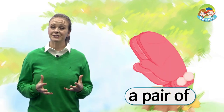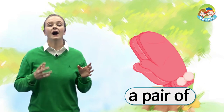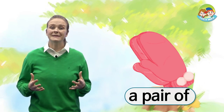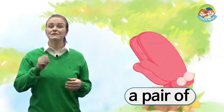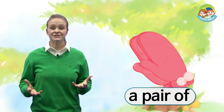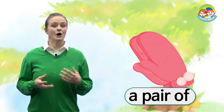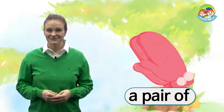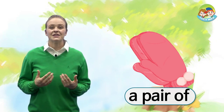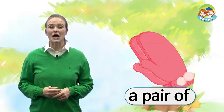Let's learn the expression a pair of. A pair of means the same of two things. So we say a pair of shoes and a pair of socks. This picture shows a pair of gloves.